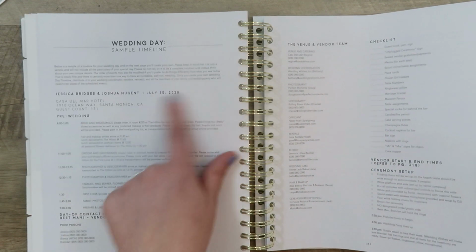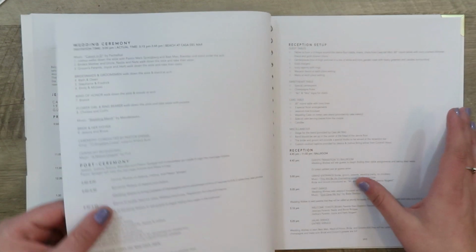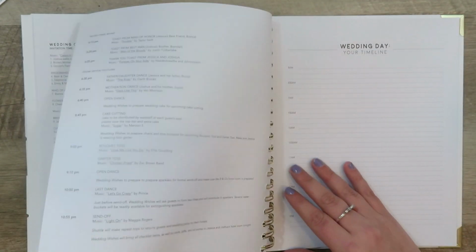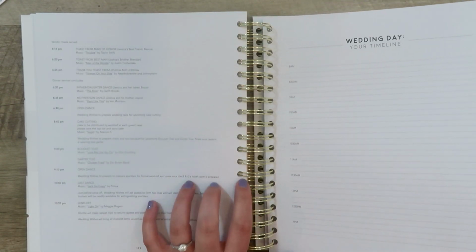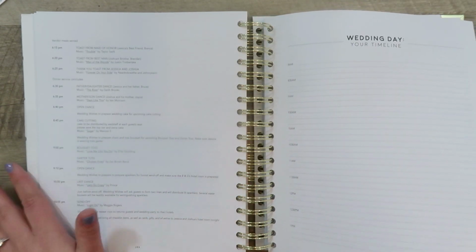So I guess they're recommending that you type this up and make it your own. But this is super helpful, or here, you write it yourself. Super helpful, although this is something that I do think the day of coordinator will help with, so I don't know how necessary this is.